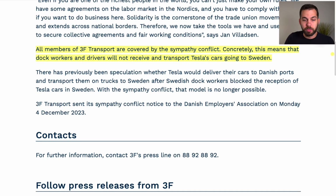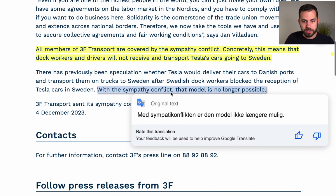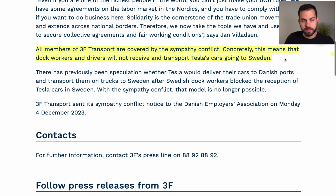And then Denmark saying a very similar thing with 3F Transport, the union there. I also believe the largest union there. They say that this means that dock workers, drivers will not receive or transport Tesla cars going into Sweden. And I also heard, and I don't have this one up here, that I think one of the wealth management funds in Denmark has announced that they're going to be selling Tesla shares due to this ongoing conflict as well. So it's interesting. There's a lot of additional pressure being put on here.